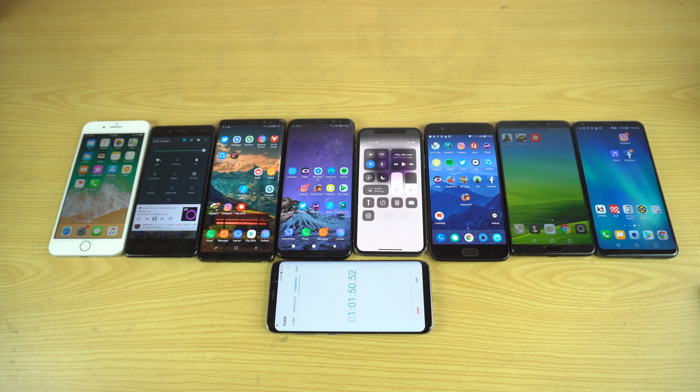Okay guys, it's been 2 hours and let's check out the battery percentage. Seems like the LG V30 is still winning the test, coming at 81%. Mate 10 is down to 72. The OnePlus 5 is right at the top, but still not at the level of the V30. It's at 80%. And the iPhone 10 is on 70%. Galaxy S8 Plus 78, Note 8 on 76, Nokia 8 on 67, and the iPhone 8 Plus down to 62%.